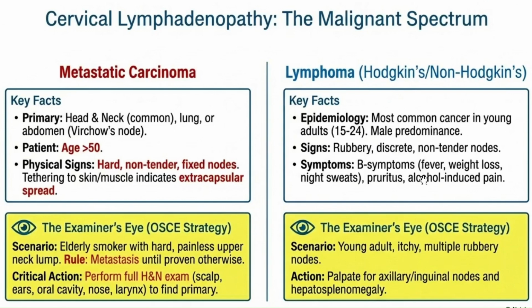A cold purple lump. Okay, contrast that with lymphoma, because the demographic shifts completely here, doesn't it? Drastically. With lymphoma, Hodgkin's or non-Hodgkin's, we're often talking about young adults, late teens, early 20s, and often men. And the texture. Rubbery and discrete, that's the key phrase. Discrete means separate. You can feel individual, firm, rubbery bumps. They aren't matted together like the TB nodes. But the real giveaway for lymphoma seems to be the story the patient tells you, the B symptoms. Right. Unexplained weight loss, fevers, night sweats. And we don't mean just feeling a bit warm. We mean drenching the bed sheets.